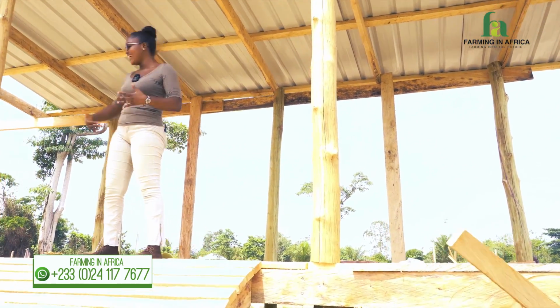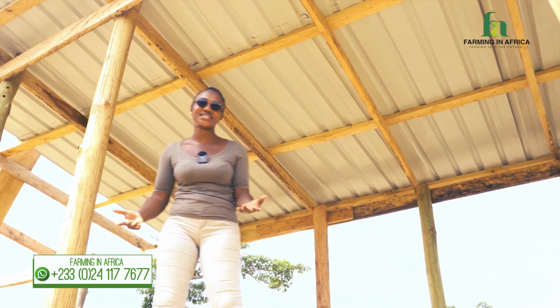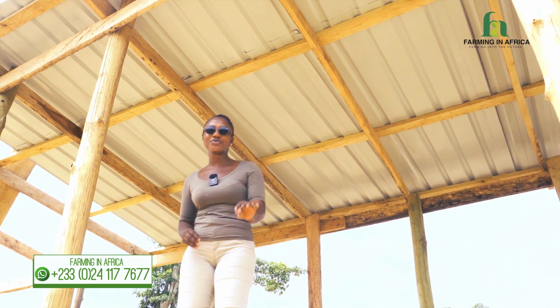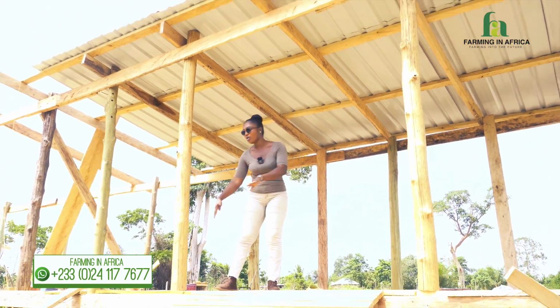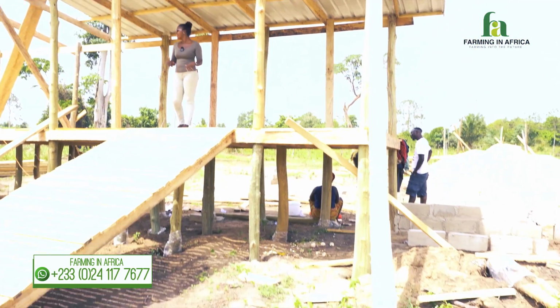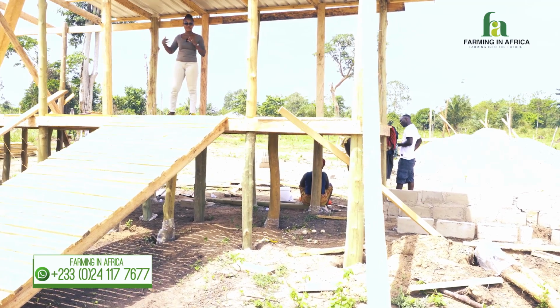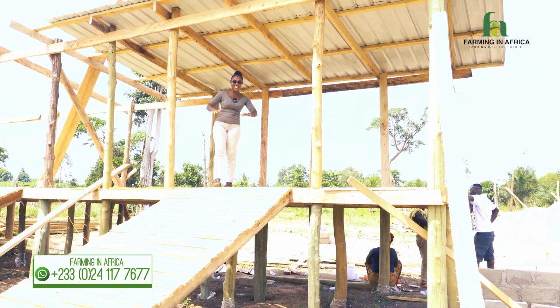And you see, we always prefer to raise our pens also for hygienic purposes. A lot of droppings, urine, leftover feed here and there would all be able to just fall right down there, so the animals don't have to lie in it in their pen. That is what's happening here. The story building, which is also the goat pen for our precious animals.